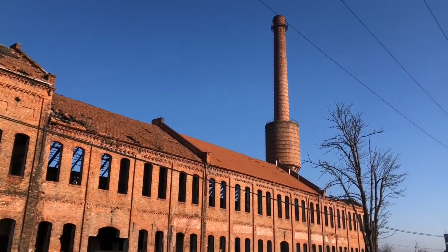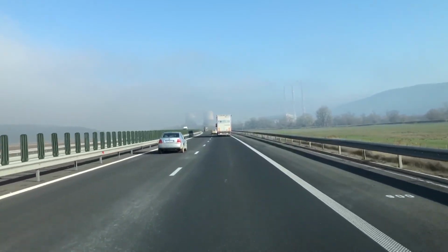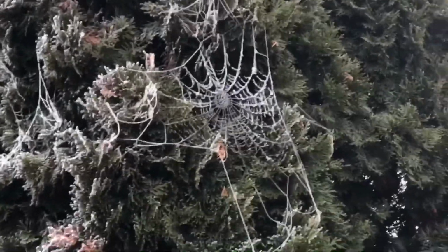All brick, look at that. This is all pollution. I didn't know they had nuclear here. We're all getting screwed by the financial system all of a sudden. The spiders are cold in Romania.